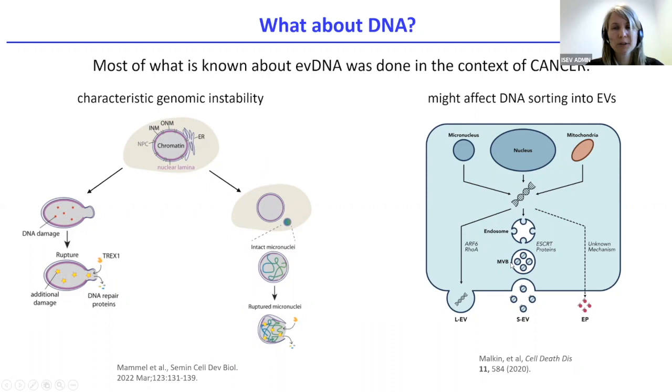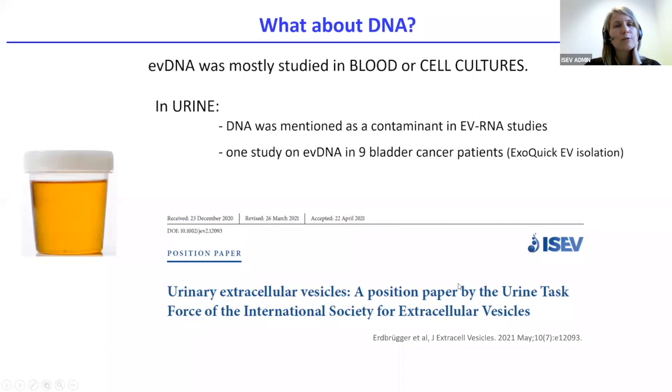And there was this study that showed that if they induce toxicity, there were more nuclei in the cytosol, but also more of the released EV DNA. And what is also true of these studies is that EV DNA was mostly studied in blood or in cell cultures. So in urine, there was, I think, one study that mentioned DNA as a contaminant in RNA studies.